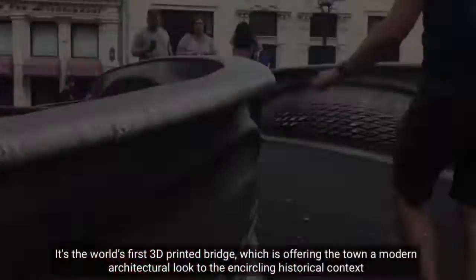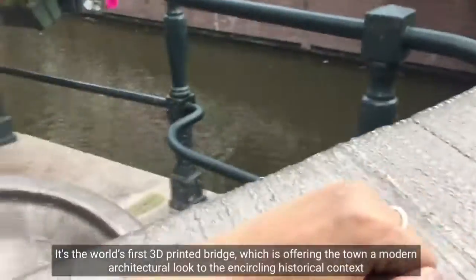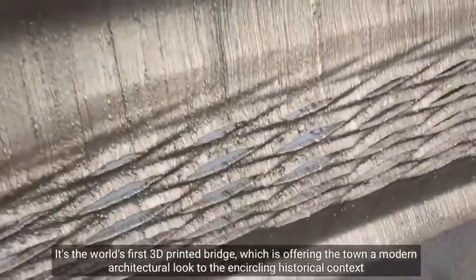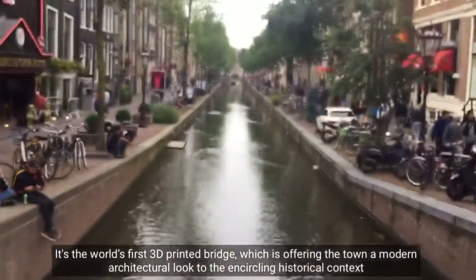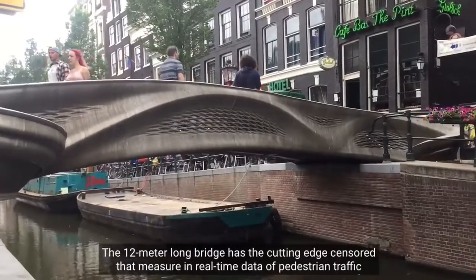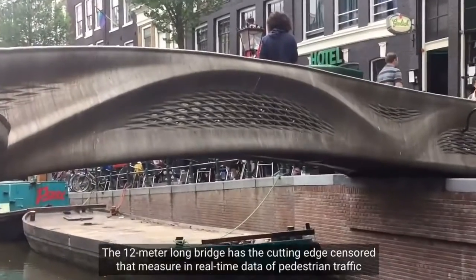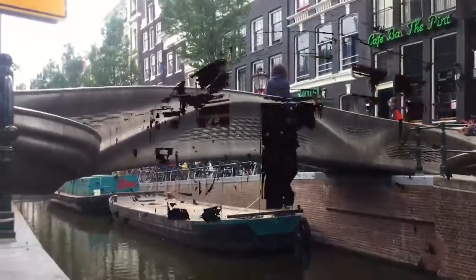And here comes the most awaited bridge, the world's first 3D printed bridge, which is offering the town a modern architectural look to the encircling historical context. So it is a 12-meter long bridge and has the cutting edge sensor that basically can measure the real-time data of pedestrian traffic.